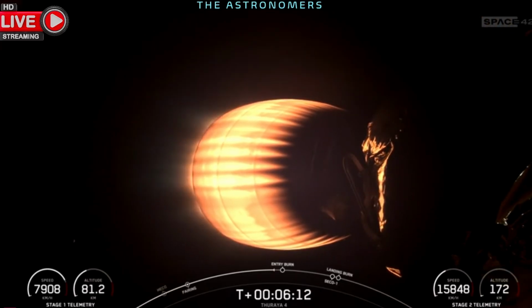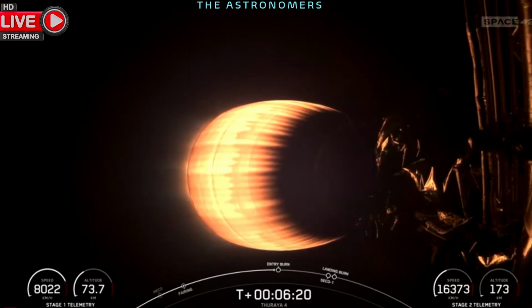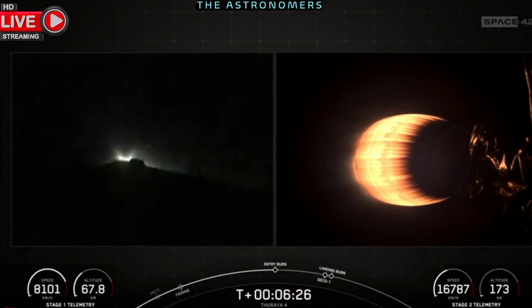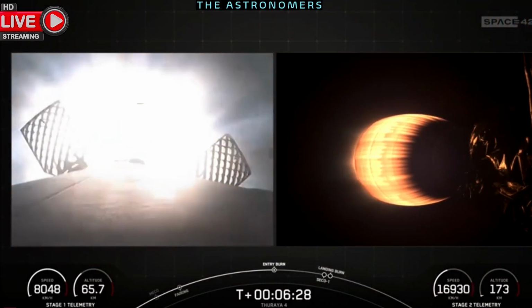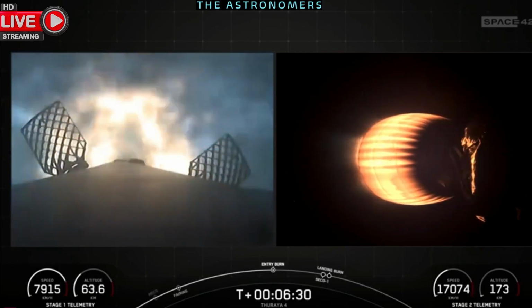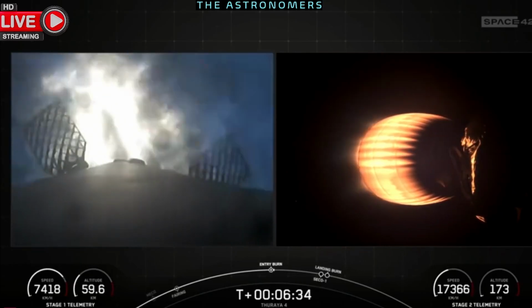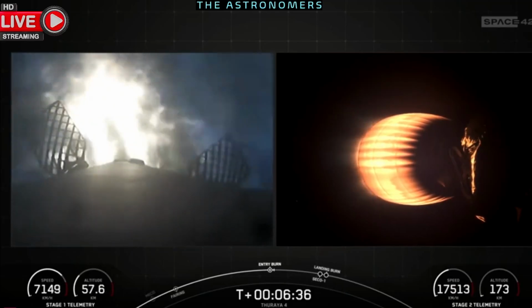We are coming up on that entry burn pretty shortly, but for now we have some great views of Stage 2 and of MVAC continuing to burn. We're switching back and forth between 2 camera views that we have on Stage 1 and Stage 2. Entry burn started. Stage 1 AFTS is safed. An awesome view of entry burn on the first stage.